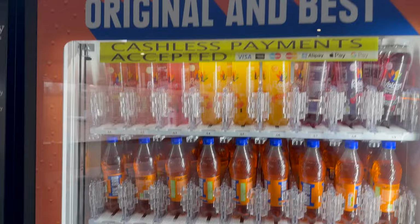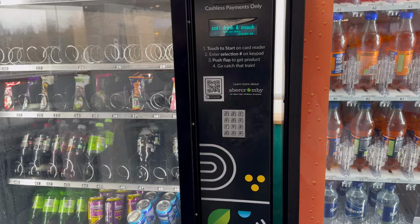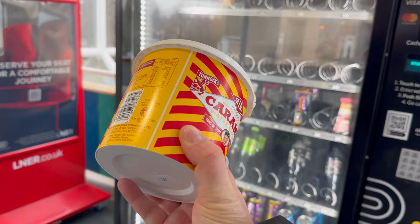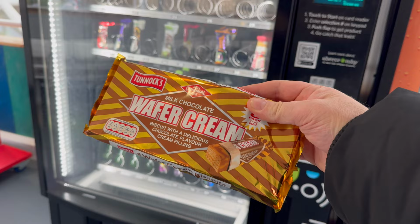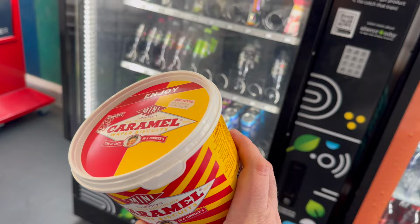I was expecting to see a large Tunnocks caramel on there. But I did go to the shop at Leven. Let me just do that because I've got it in my hand. So this is something you don't get in other parts of the UK. A tub of Tunnocks caramel. And also something that I've not seen before. Tunnocks milk chocolate wafer cream. So yeah, gonna enjoy these. Bought a couple of packs of them for the family. I know these are just cut up caramels, but come on, a tub. These were £3, £2.99, £1.79 for the milk ones.